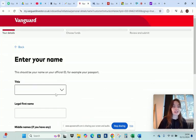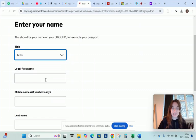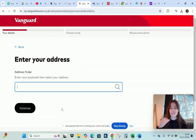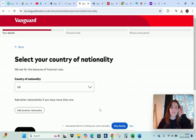Okay, so once you fill those in, you get to this page and you basically just fill in your title, your legal name that's on your passport, any middle names, last name. And then the next page is you enter in your address. Again, you just enter in your postcode and then it will pop up. And then the next page, you enter in your date of birth. Okay, once you've done that, it will bring you to this page and then you select your country of nationality.